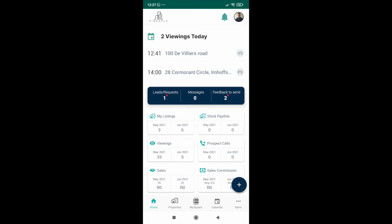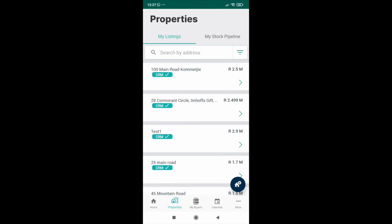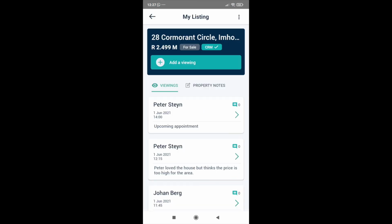Now moving on to contact notes. From the Roundr home dashboard, go to your listings and select a property. In the property, you can see all the viewings that have taken place at this particular house. Viewings are stored by viewer's name in Roundr.